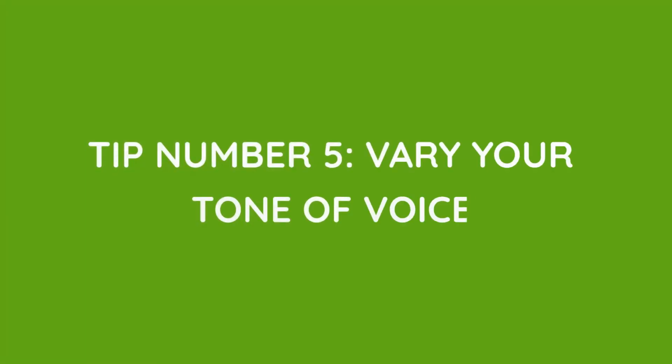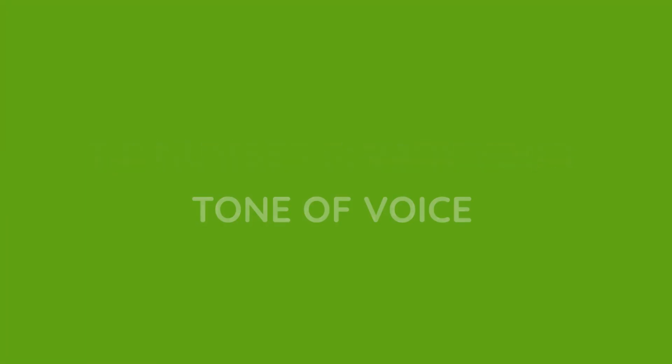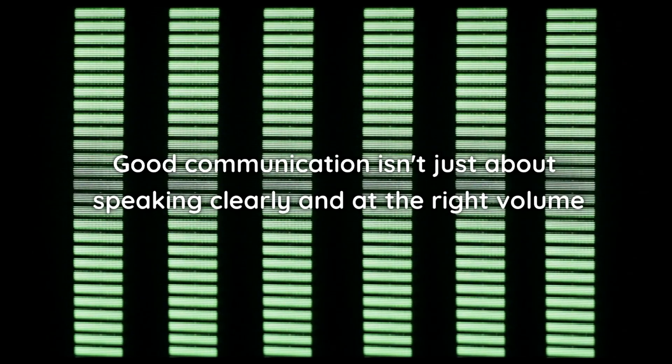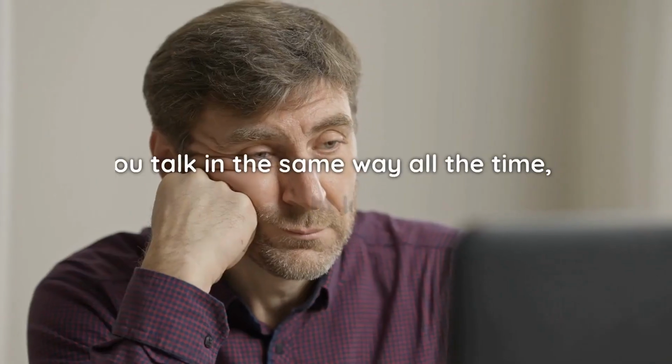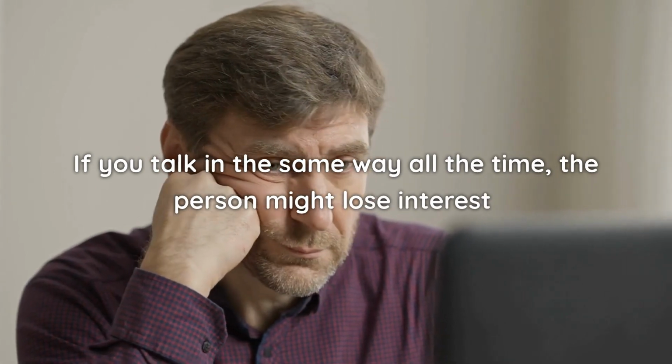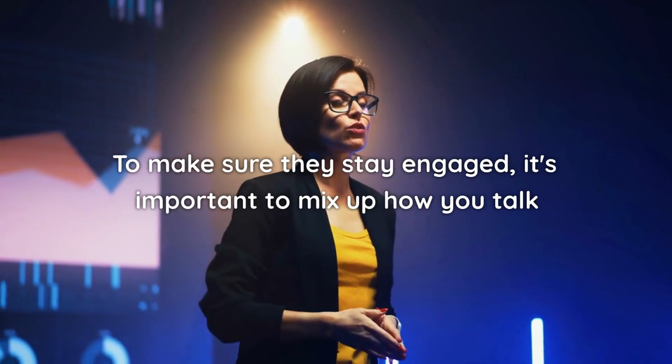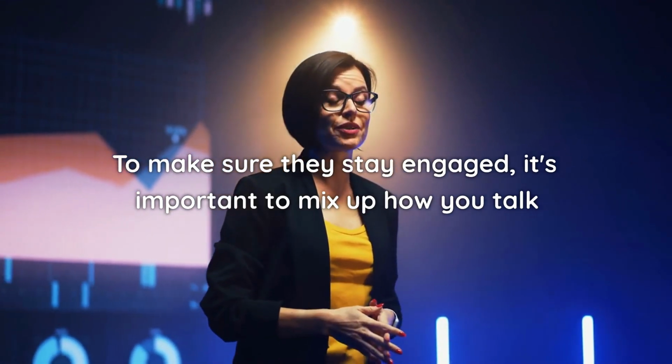Number 5. Vary your tone of voice. Good communication isn't just about speaking clearly and at the right volume. It's also about how you use your tone, pitch, and rhythm to keep the person you're talking to engaged. If you talk in the same way all the time, the person might lose interest. To make sure they stay engaged, it's important to mix up how you talk.